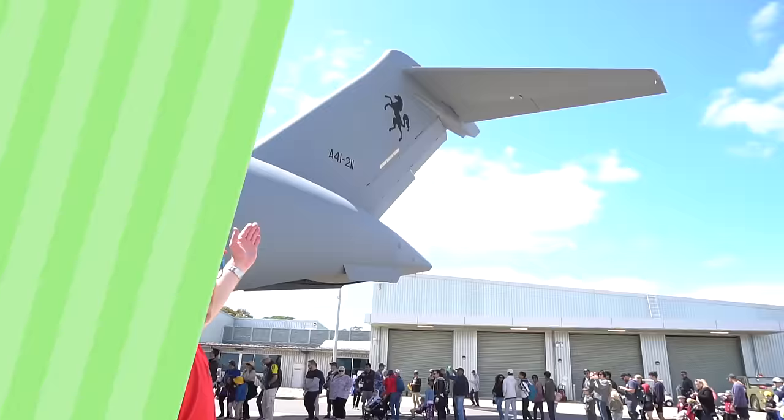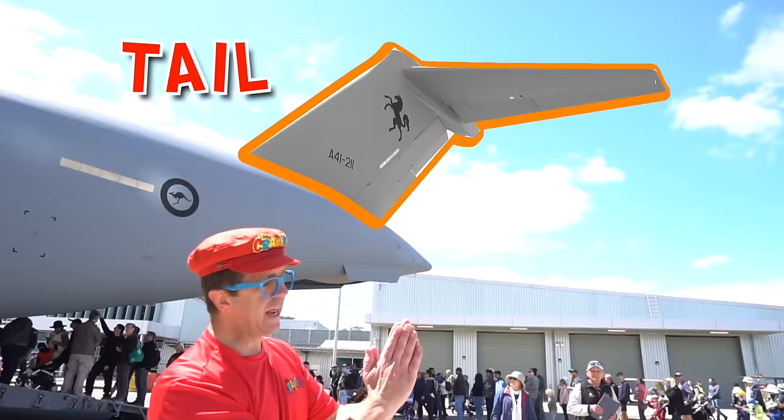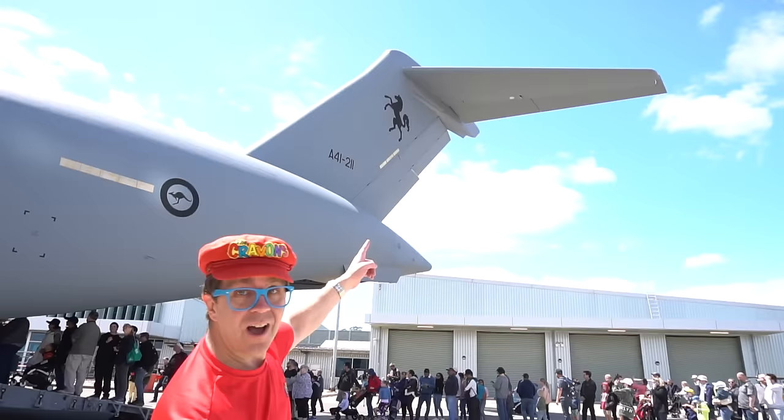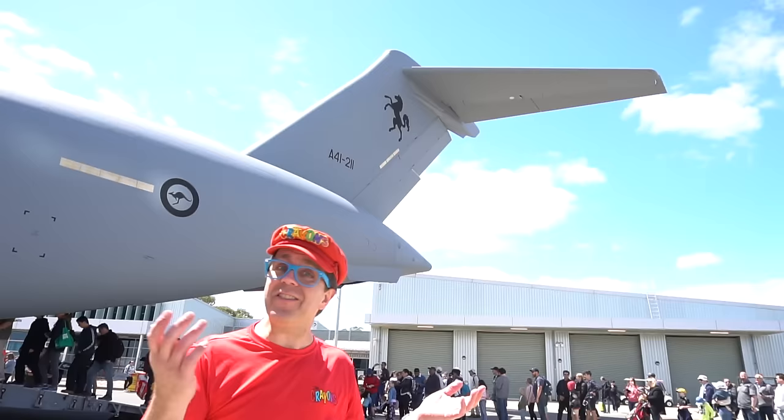This is the tail of the C-17. The tail of the C-17. Very high. It's very high. Yeah, high off the ground. This is the tail. It has a rudder. The rudder makes the plane yaw like this. Yeah, on the top you can see the elevators. Yeah, they are elevators. The elevator makes the plane go up and down. That's the elevator on the C-17.